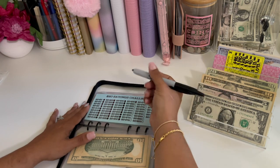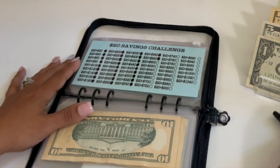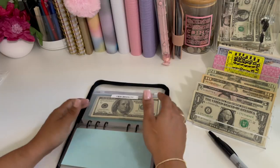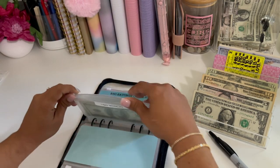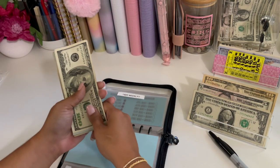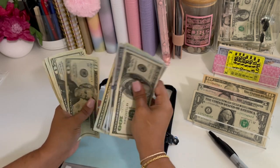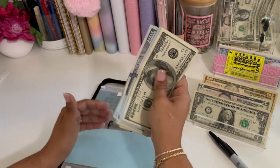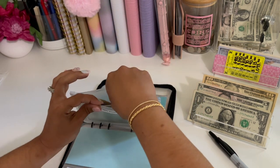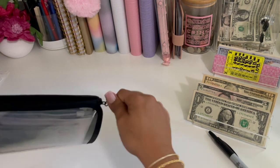And lastly today for the 20s, we are gonna be contributing another 20 this week. So that should bring us up to $580. Okay. So now we have 100, 2, 3, 4, 20, 40, 60, 80, 5, 20, 40, 60, 80. So $580. Okay, that is it this week for that challenge.